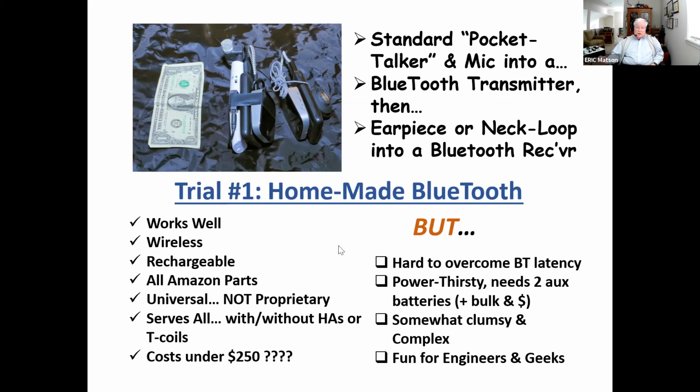The other downside is that Bluetooth tends to be power thirsty. So to resolve that, here you see an external battery, here you see an external battery. These are the type of batteries you carry to recharge your phone in emergencies. But they serve this purpose pretty well. Unfortunately, they add bulk and cost to the assembly. And it's fun for engineers and geeks. Lauren would love this alternative.